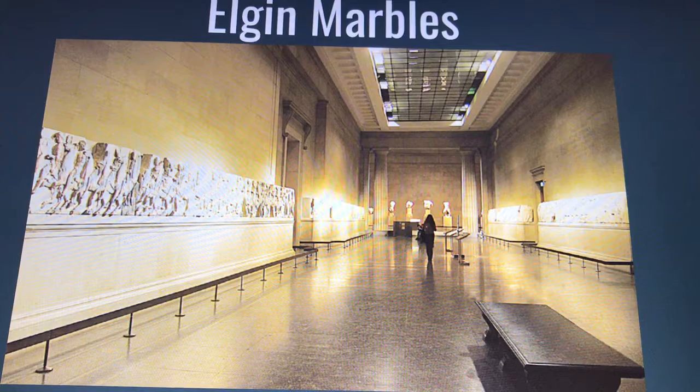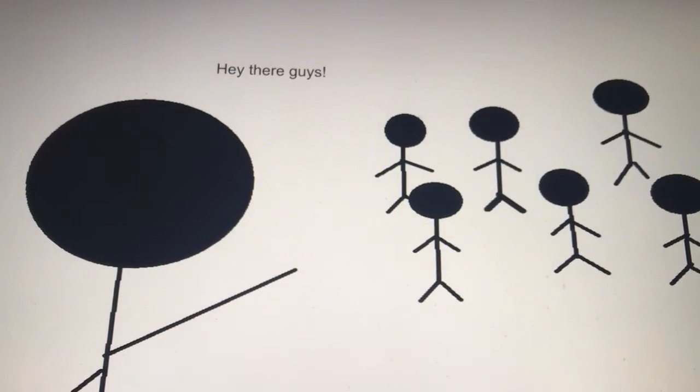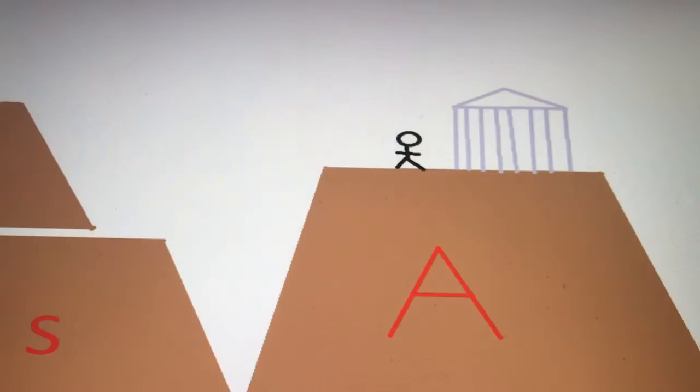Now, a lot of you probably don't know exactly what the Elgin marbles are or what their origin is. So, I've asked a very special friend to come today and help me give a little bit of background and tell the story of the Elgin marbles. So, this is my friend Bob, and this is his group of friends who are going to help us tell the story. So, a long time ago, we have ancient Greece with the ancient Greek city-states.